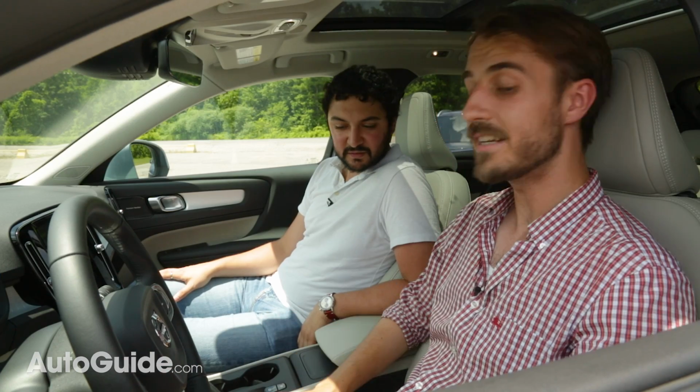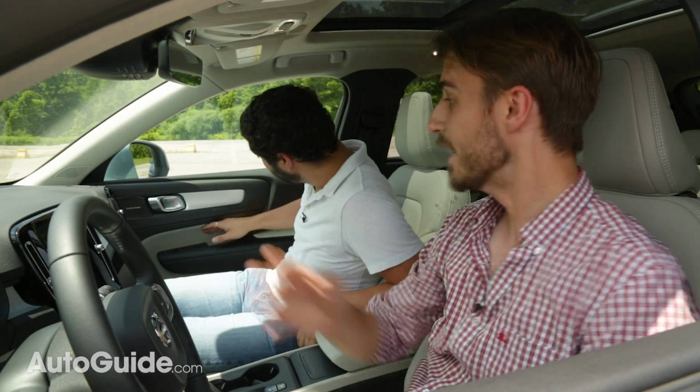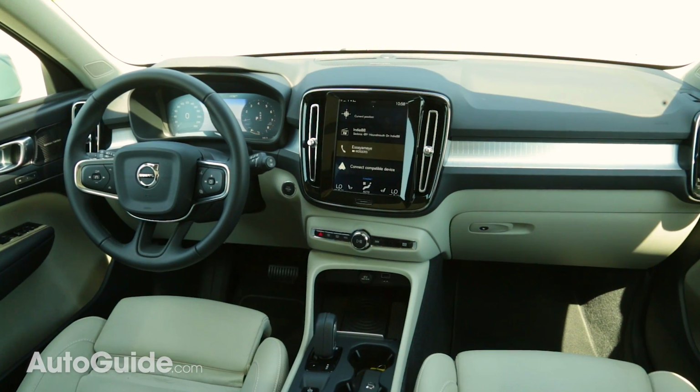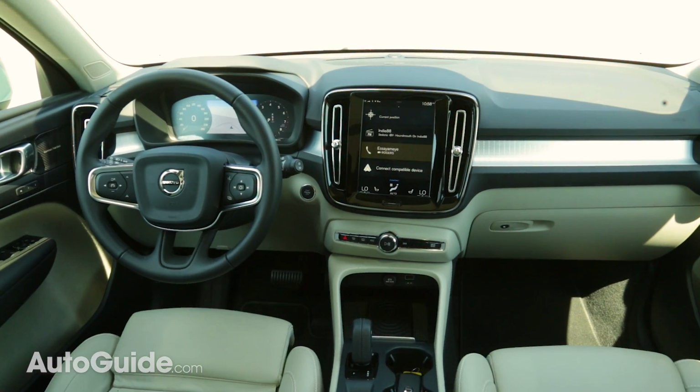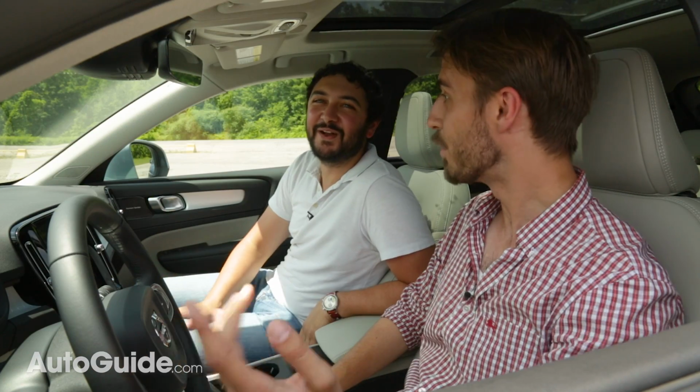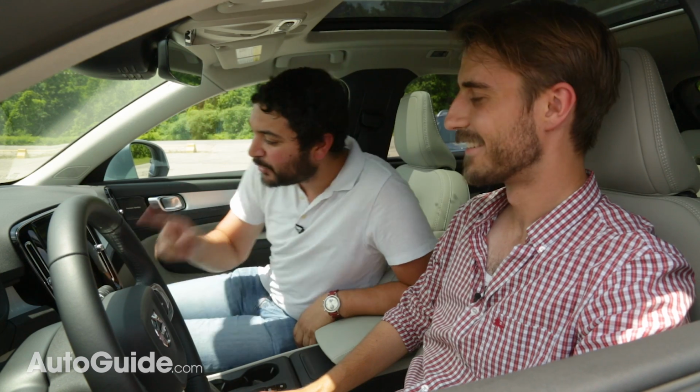And look at all the materials. There's carpeting on the doors. Yeah, there's metal on the dash. There's rubber up here. There's shiny plastic up here. There's matte plastic up here. There's a radio button that you can press accidentally. There's burlap on the roof. Okay, take it easy.